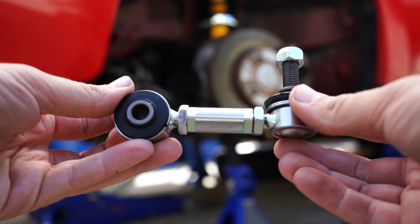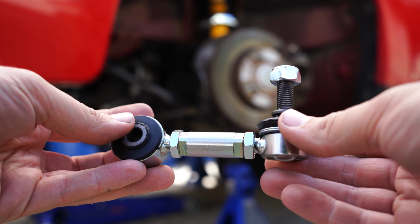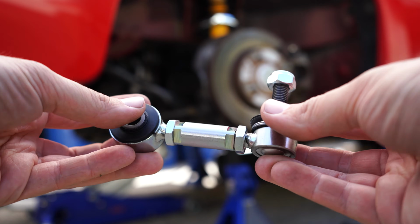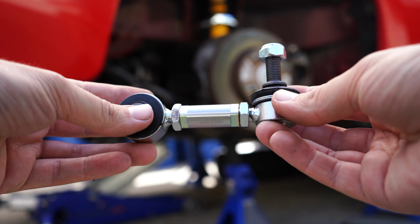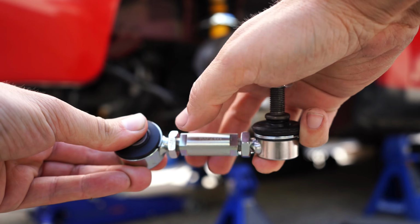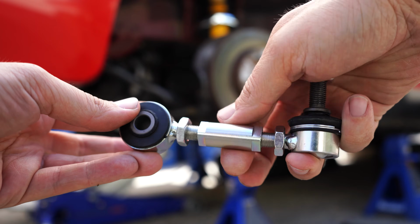So why adjustable end links? Well, it's probably not necessary in my case, but it does help when you're lowering a car to make sure the sway bar is in a nice level neutral position, and so it's not preloaded when the car is sitting on the ground, meaning it's not being pulled up or down. These are cool because they have reverse thread on one side, so they're double adjustable. So if you spin this collar, it just expands. So you can adjust it with both ends attached.